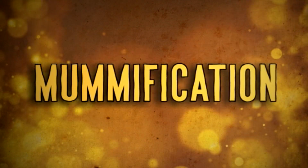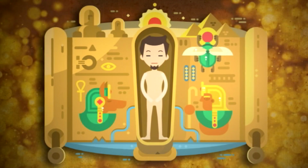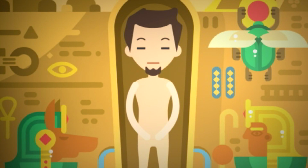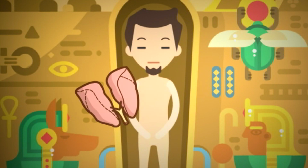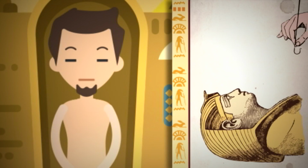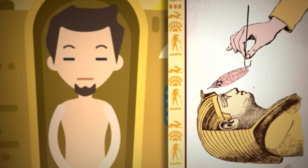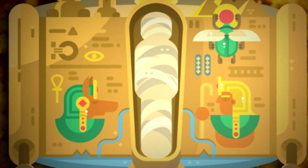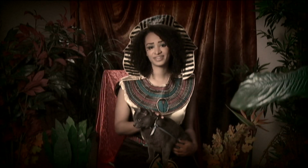You see, mummification was really important to ancient Egyptians because they believed in the afterlife and that you needed your body there. So when a rich or important person died, embalmers would treat their body with salt and oils, remove internal organs, except the heart, which they thought contained your soul, and here's the best bit, they'd pull the brain out with a hook straight up the nose. Ew. Then the body was wrapped in bandages and placed into a sarcophagus or coffin to sit for thousands of years. But I know what you're thinking.